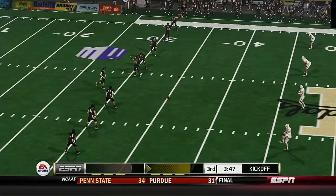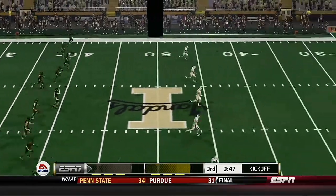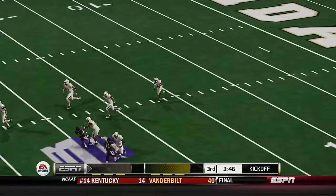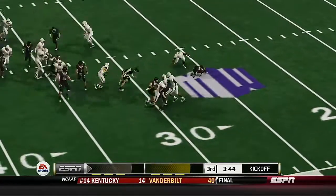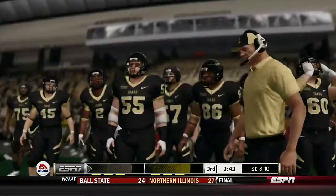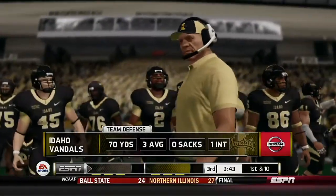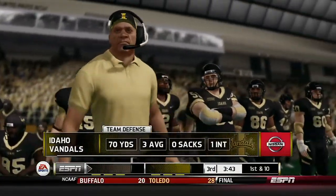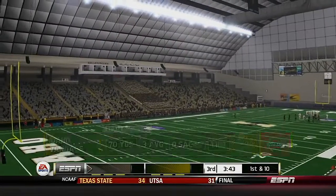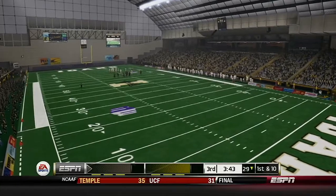Bennett gets set to kick this one away. He's to the 20. And he's taken down at the 29-yard line. The Vandals continue to get it done on the defensive side of the football, Kirk. Yeah, they've done a good job of building this lead and are almost determined here to protect it. Let's see if they can hold on for the rest of the way.